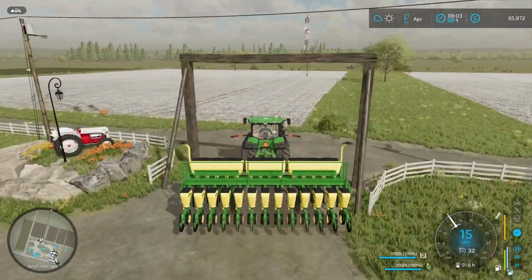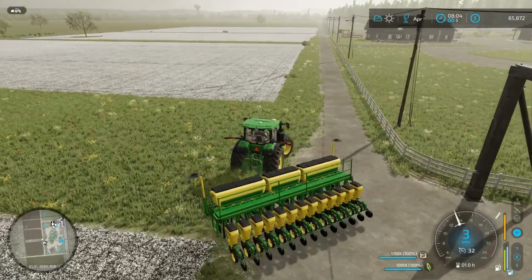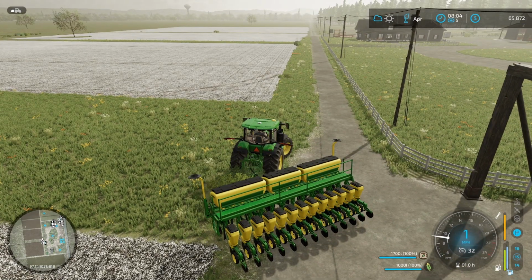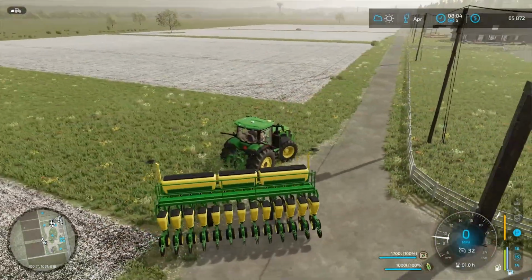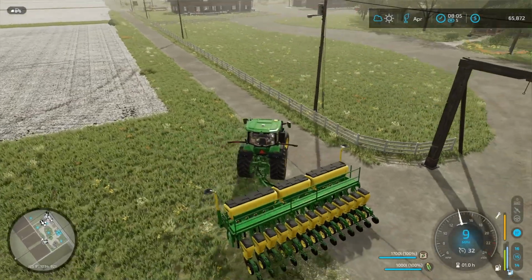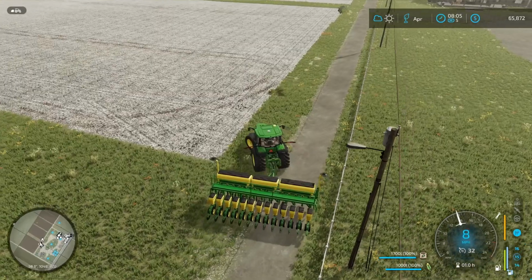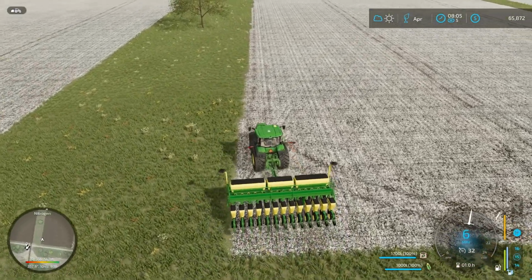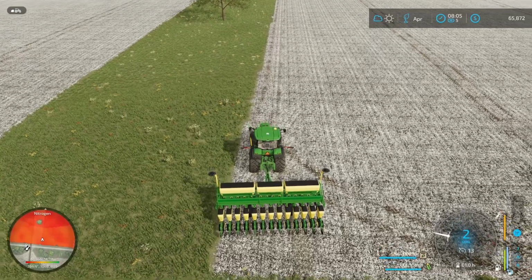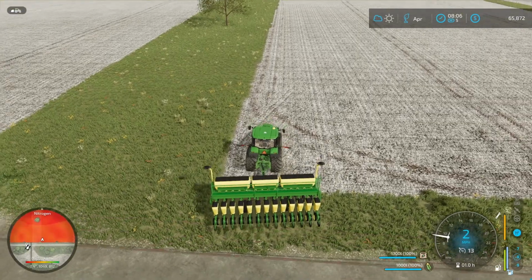Alright, it is April, and we are going to go ahead and throw down some corn. And I'm thinking this field and that field over there would be good for corn. And then this one we could do soybean. The other two we could do wheat, because I'm going to need the wheat for chickens, which I was planning on putting down this episode, but we'll see. The field does need to be fertilized, and it'll probably need to be rolled as well.